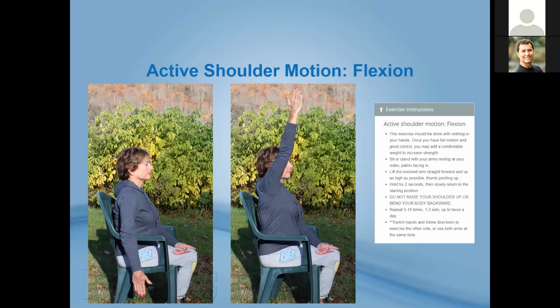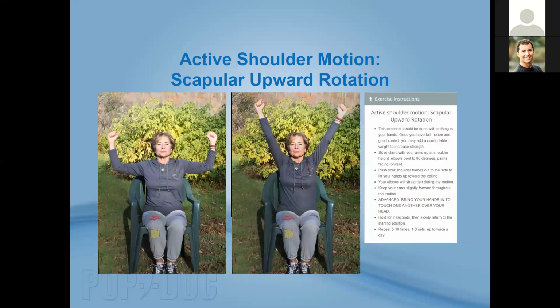So after you're done with this one, we'll deal with the next one, and this is called scapular upward rotation. Following the model, you start with both hands out to the side, and you gently bring them up above you. Once you get up to the top, you come on back down, and you can repeat this 4 or 5 times. So you can work on this motion in your shoulders.